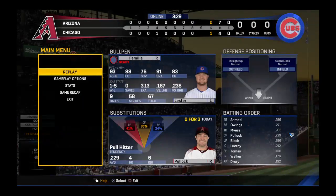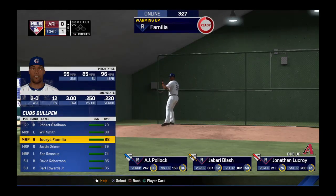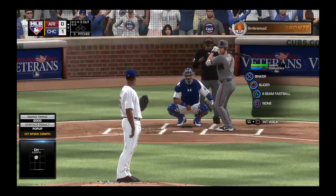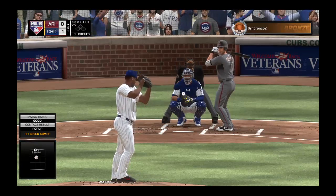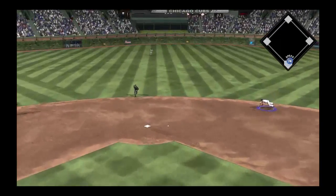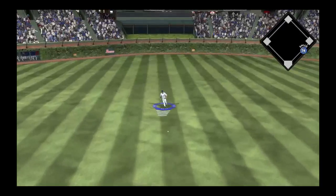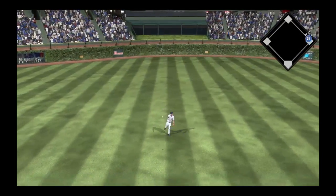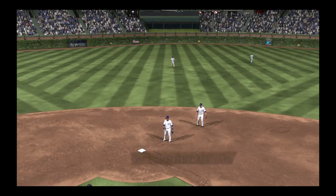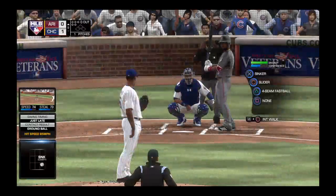Stepping up, leading off for Arizona. Justin Familia comes on from the pen, hoping to finish this one off here in the top of the 9th, now pitching for the Chicago Cubs. Grounded back up the middle. And that's through for his first base hit in this one. So the leadoff hitter reaches base as the potential tying run here in extra innings.